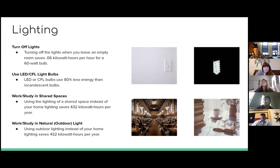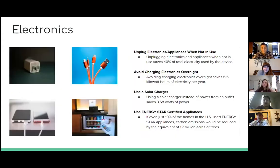Another thing that you could do is use an LED or CFL. They use 80% less energy than incandescent bulbs, and also they're just a lot brighter too, so why not use that? Another thing that you could do is work or study in shared spaces or in natural or outdoor light. Studying in those spaces or outdoors can save 432 kilowatt hours per year instead of using home lighting. So definitely, next time you're studying for finals or for a test, or if you're working, why not go outside or to the library?